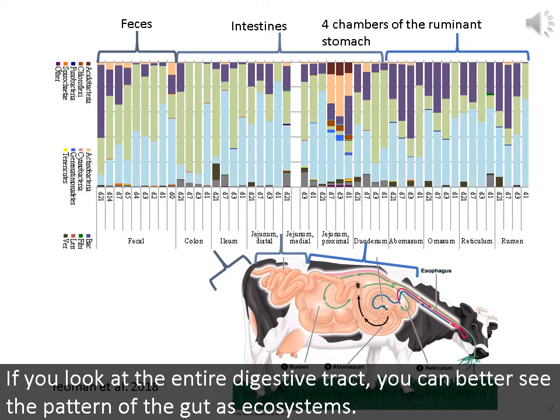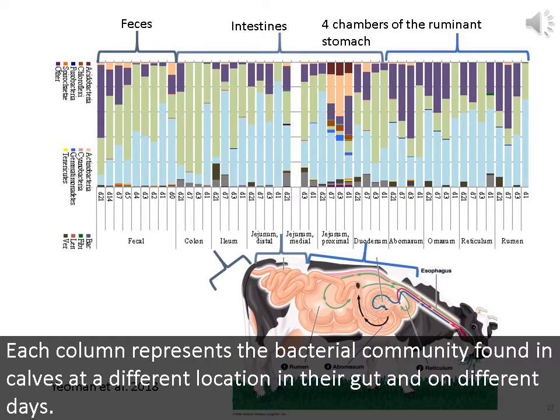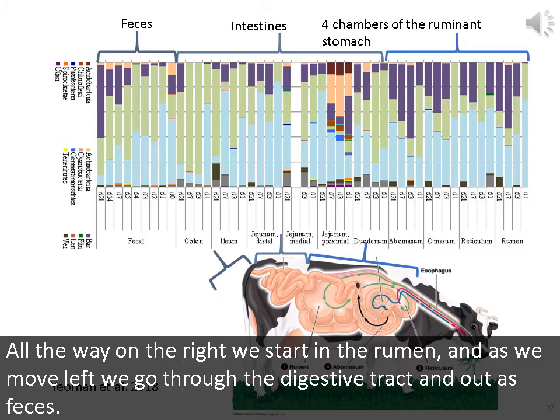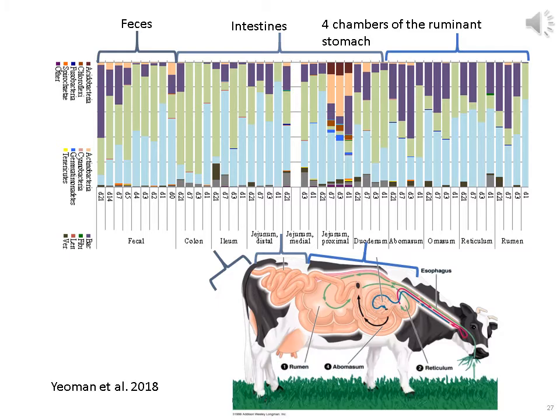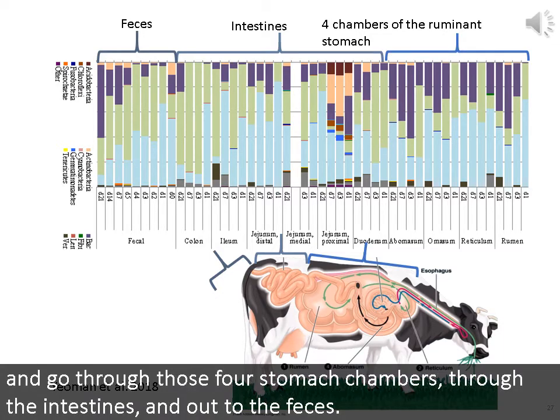If you look at the entire digestive tract, you can better see the pattern of the gut as ecosystems. Each column represents the bacterial community found in calves at a different location in their gut and on different days. All the way on the right, we start in the rumen, and as we move left, we go through the digestive tract and out as feces. You can see that the color profile of those bacterial communities changes as we start in the rumen, go through those 4 stomach chambers, and then process through the intestines and out to the feces.